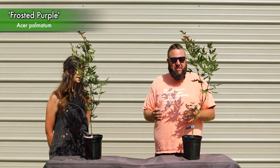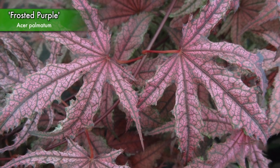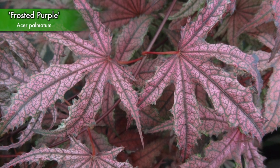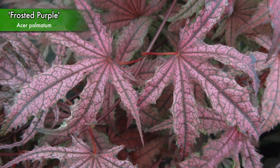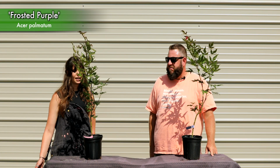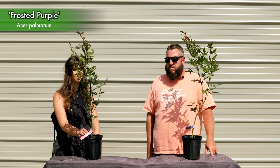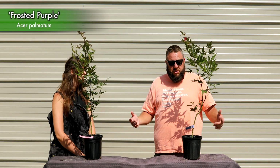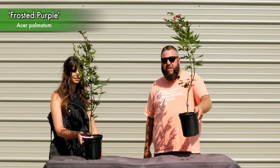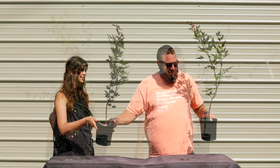It's been like 15 years ago, but we got one of the very first ones to ever leave the Buckholtz farm. It's been a staple for us here ever since. We try to produce as many of them as possible. I think you're gonna love Frosted Purple, especially in that spring garden. It is a standout. It's beautiful, and it also has a nice height to it, 8 to 10 feet at maturity, so it's just a beautiful upright. Another one that's gonna work zones 5 through 9, great size, 1 gallons right now. Grab yourself a Frosted Purple today on the 10 at 10.